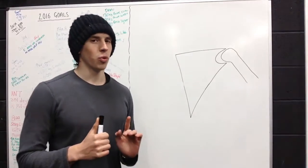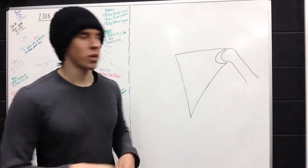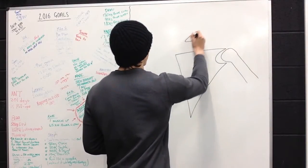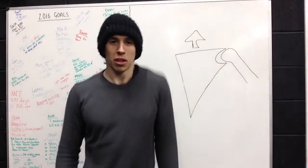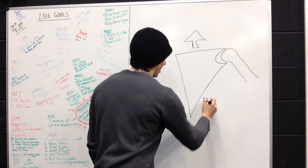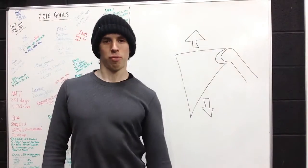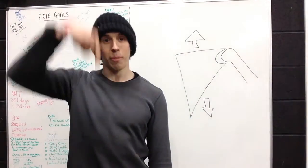So the first ones, we've got up and we've got down. We've got elevation and we've got depression. So elevation, coming up like this, you could think of this as a shrug, and then depression. Not that your shoulder blade is feeling blue, it's just that if this was elevation, this would be depression, as in a shoulder blade coming downwards.